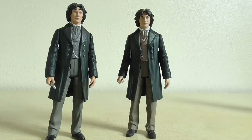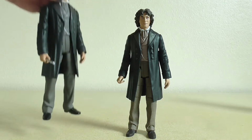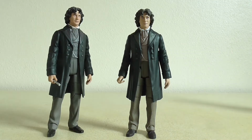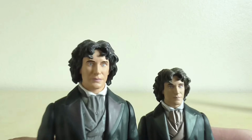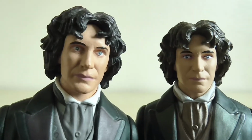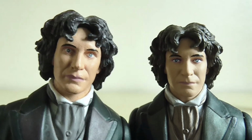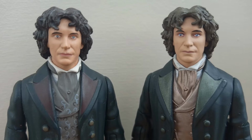So in terms of details, there's not a lot of difference between these 2 figures physically. This one comes with a sonic screwdriver. This one does not. That's about it in terms of the sculpt. But detail-wise in painting, if we take a little look at their faces. This one's eyes are a bit sort of glary and manic. This one's eyes are a bit more sort of normal. The paint apps on the face are largely, I think they look a bit better. So that's a detail rather than a colour.